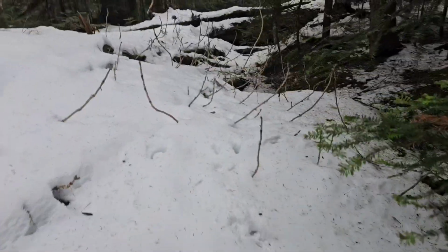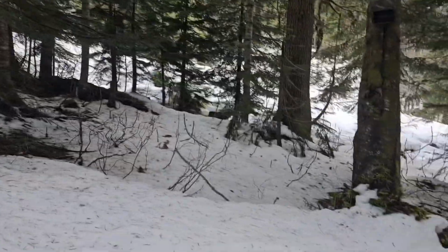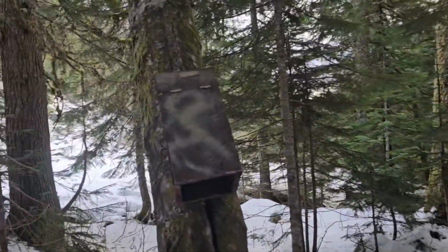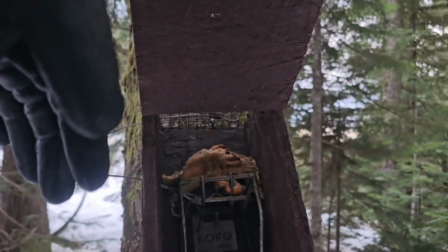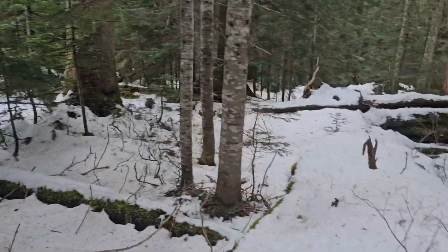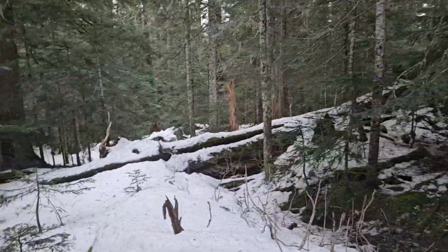All right, we're getting up to an exploratory trap. See if any martin are down this low. With the snowfall, I was kind of hoping maybe I'd get a couple here and there, but honestly, I've never seen any sign where there's any alders. All right, bait's untouched, trap's untouched. Give us a couple more days to soak, and then if there's no hits, then I will relocate the trap to a higher elevation.